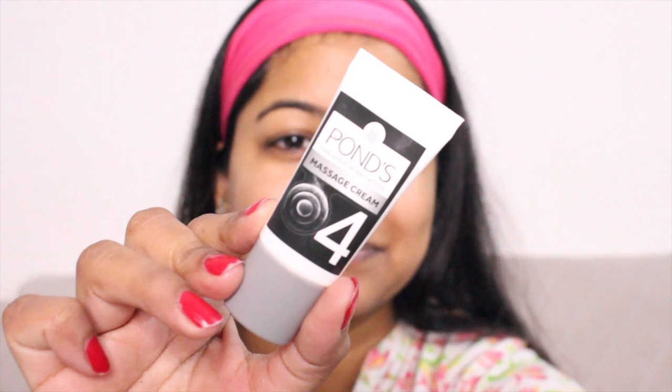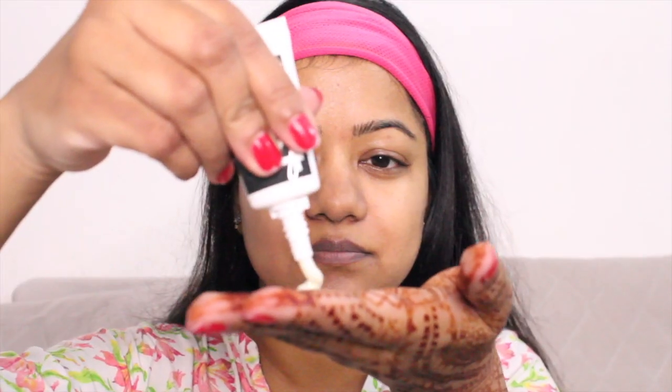The fourth step is the actual massage cream, that one step in a facial regimen which I actually wait for all the time. This is a deeply nourishing massage cream. It has glycerin and oat extracts. It moisturizes your skin from within to give you a nice healthy glow.